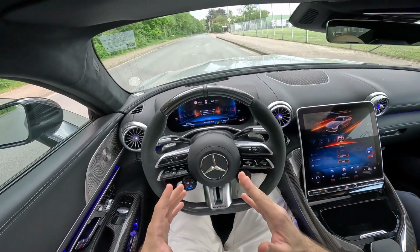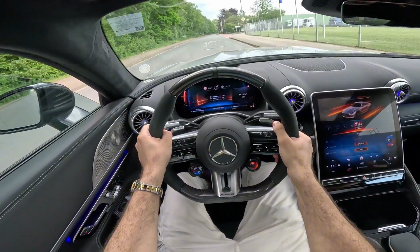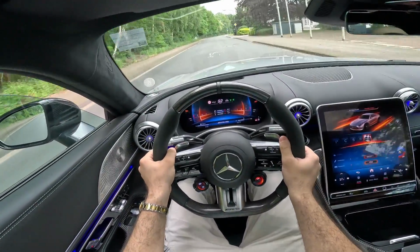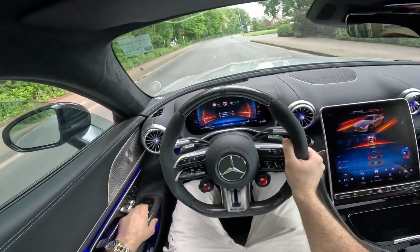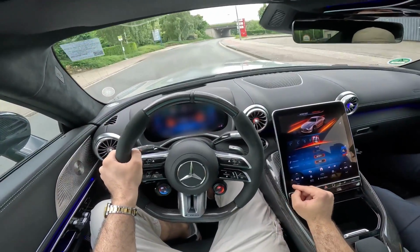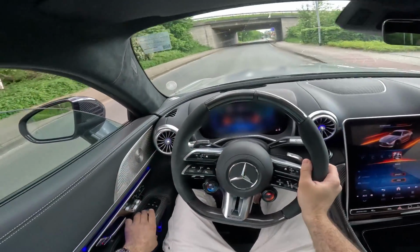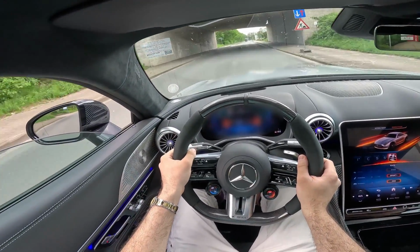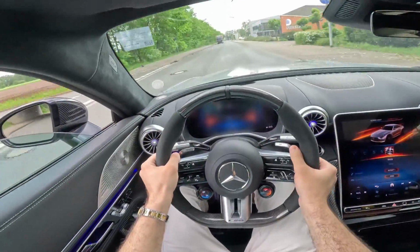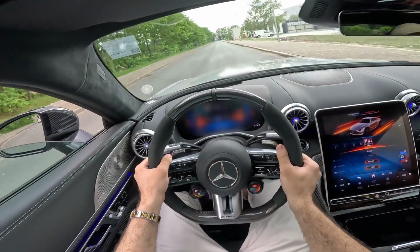So people, let's now do a launch control with the AMG GT. Let's go. Oh my god. Insane. There's a little tunnel coming here, a little bridge, and I think that's a perfect opportunity for us to listen to the beautiful V8 of the AMG GT. Oh my god! What a sound this car has!